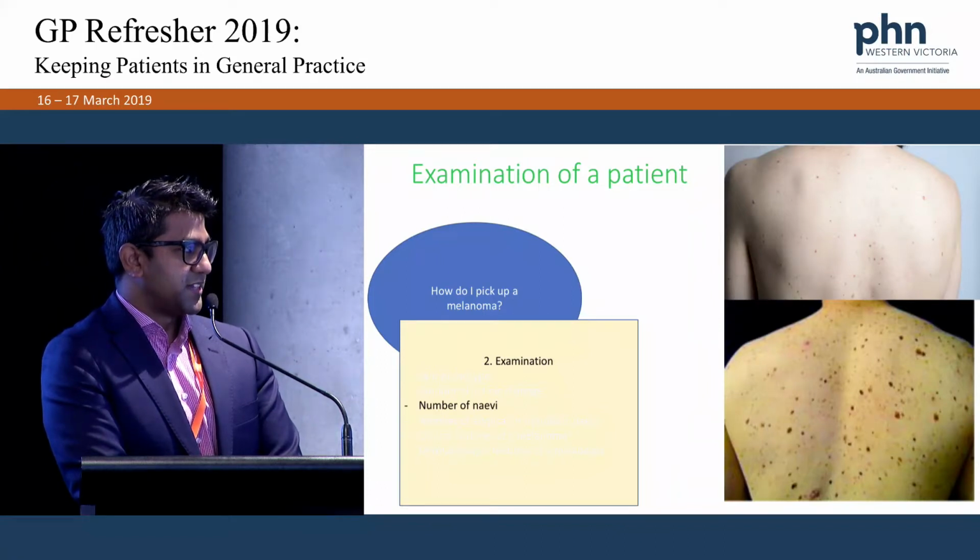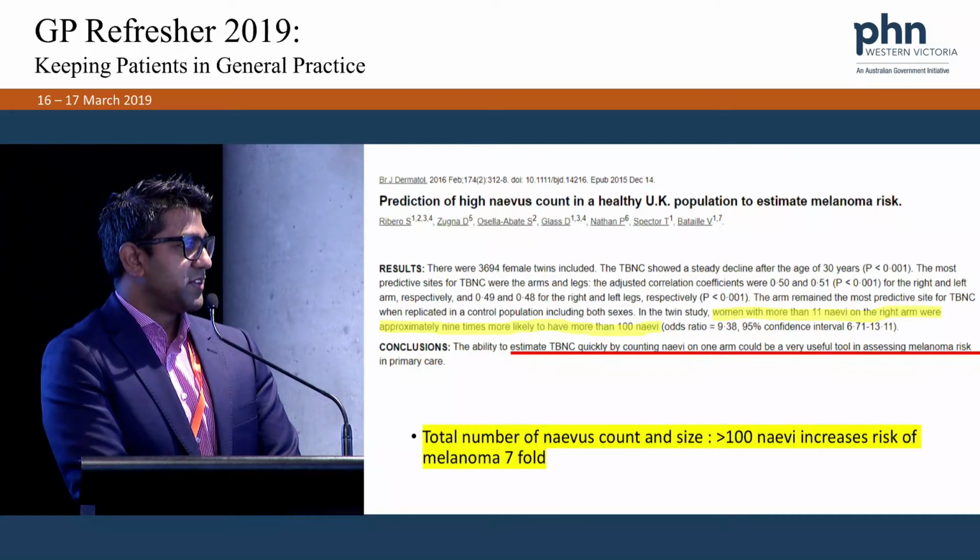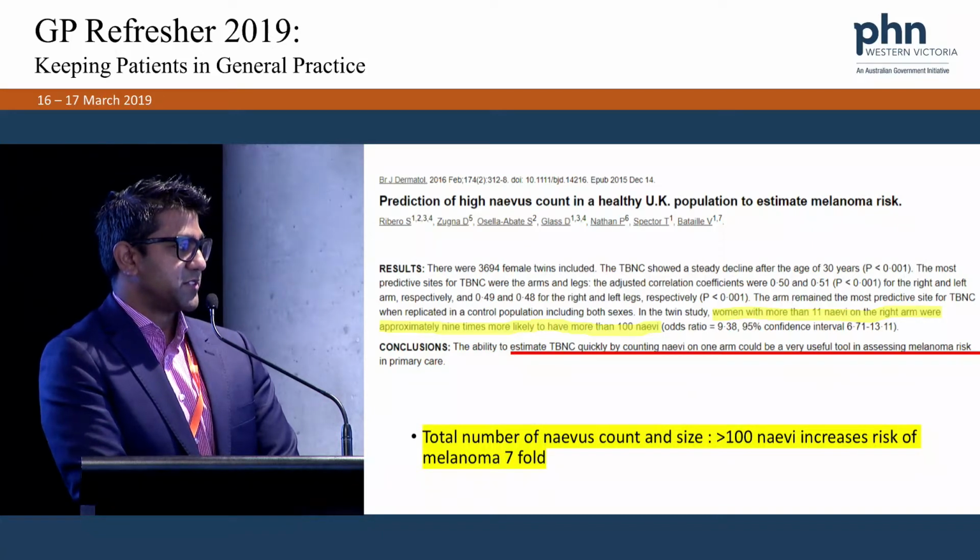It's also important to count the number of nevi, but sometimes you get patients that look like this and they've got so many moles. So an easier method was studied in this study here. What they saw was if a woman has more than 11 nevi on the right arm, they were 9 times more likely to have more than 100 nevi. So we know that if you have more than 100 nevi, this increases your risk of developing a melanoma by 7 times. So in other words, if a patient has more than 11 nevi on their right arm, they're more likely to get a melanoma than someone else.